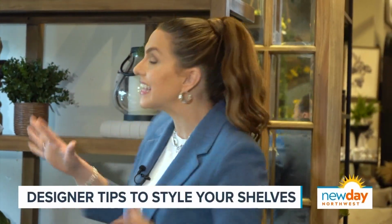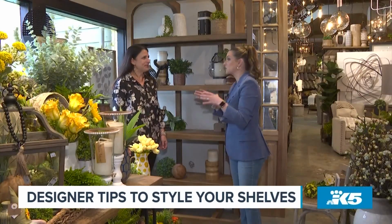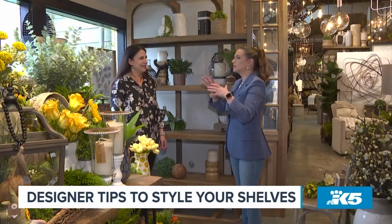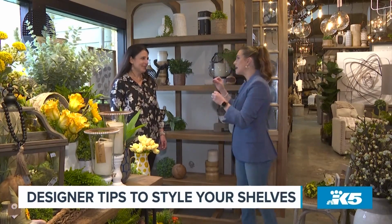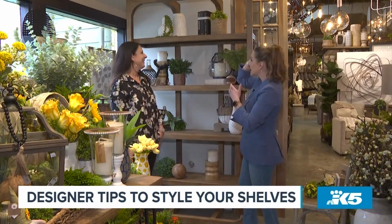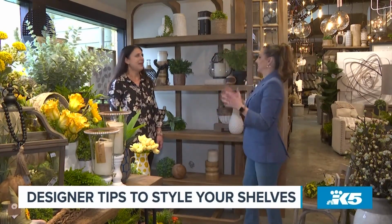Okay, bookshelves. These, to me, are some of the hardest things to decorate. At Christmas time it's great because I put lots of Christmas stuff, but during the regular time of year, it just looks messy. So I'm really excited that you're going to tell us how to build a bookshelf design vignette.